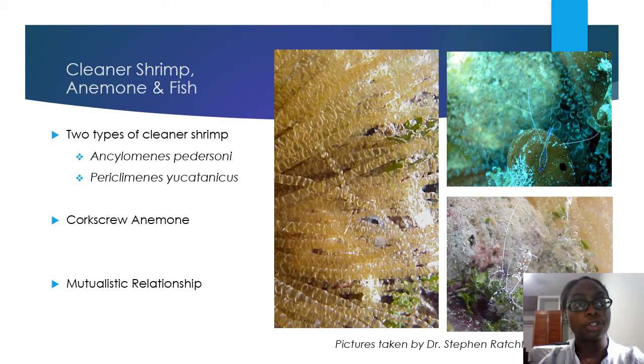For my research, we looked at two different types of cleaner shrimp, the Ancylomines petersoni, or the Peterson cleaning shrimp, pictured on the top right, and the Periclymines yucatanicus, also known as the spotted cleaner shrimp, pictured on the bottom right. These shrimps have a symbiotic relationship with the corkscrew anemone, pictured here, which is their home and is also where client fish come up to get cleaned.